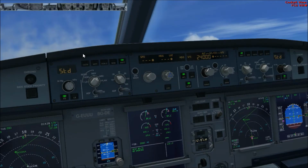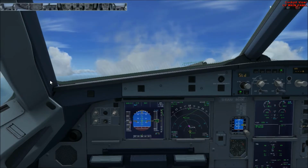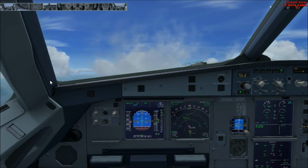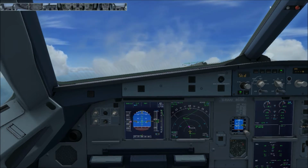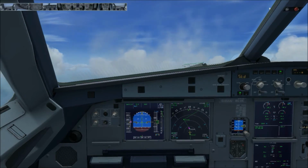So we're just coming to the south coast of England. I live on the south coast myself, so it's quite interesting flying over my part of the world.